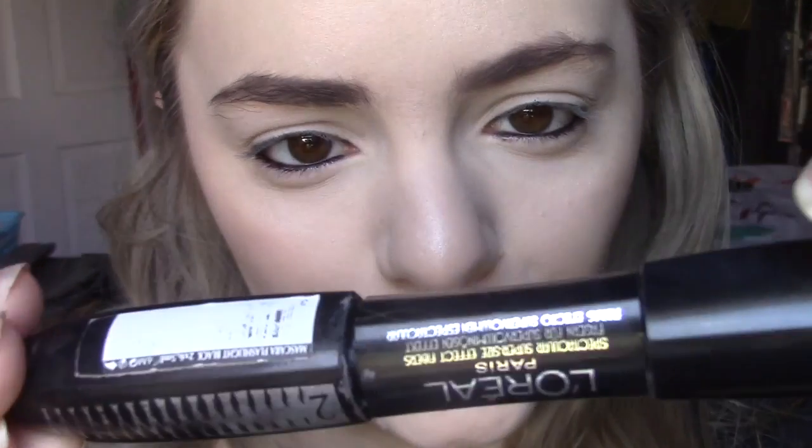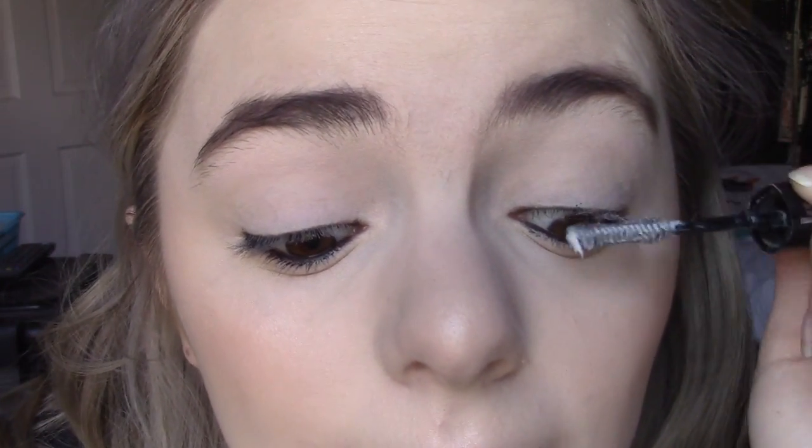I'm going to move on to mascara now. I'm using the False Lash Superstar by L'Oreal. This is the double-ended one, and I've had this for ages now, and I'm surprised it's not completely gone. I'm going to start with the primer bit. I'm just going to do my top and bottom lashes, so you'll see what I do.